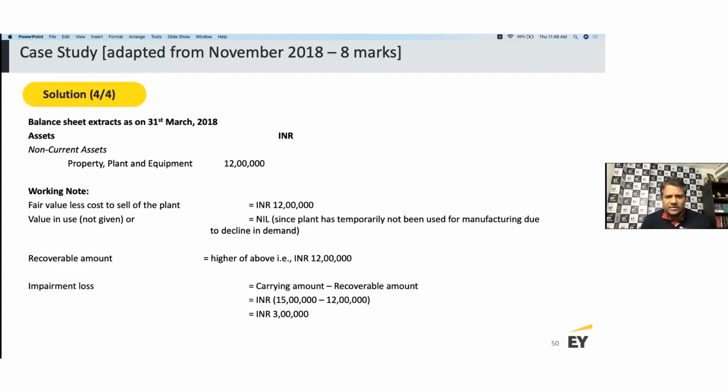Now, once you classify this as held for sale, you got to look at the measurement principle. The measurement principles are lower of carrying amount and fair value less cost to sell. Carrying amount immediately before this being classified as held for sale. So you're going to look at that carrying amount and then compare it with the fair value less cost to sell. If there is any impairment at that point, any decline, an unrealized loss, you're going to record that unrealized loss.